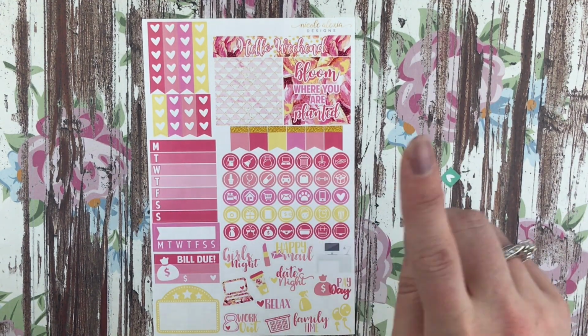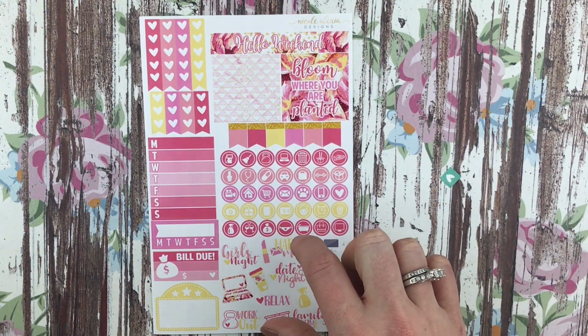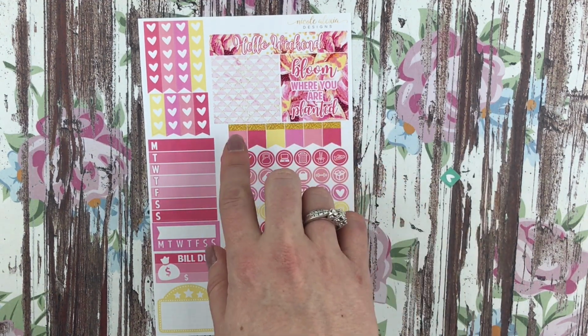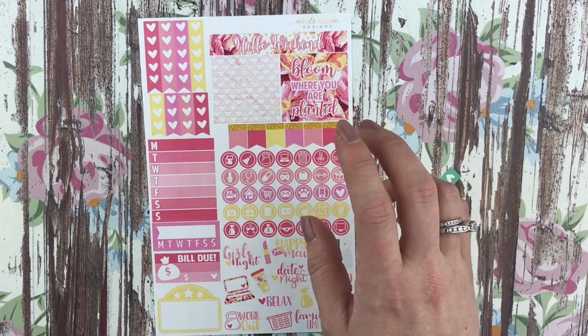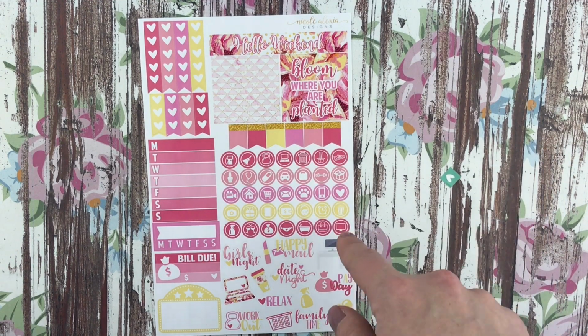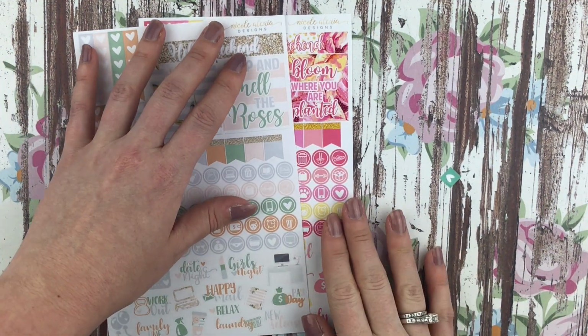Also, the icons right here have been updated to match the deluxe kit, but because these are a little bit bigger, they're taking up some more space, and then the icons couldn't really shrink at all. In order to keep these flags right here, I ended up shrinking these full boxes even smaller than they already were. So I'm going to grab a different personal size kit so I can show you guys the difference in sizing. Okay, so here's one from last week, so I'm just going to show you guys.